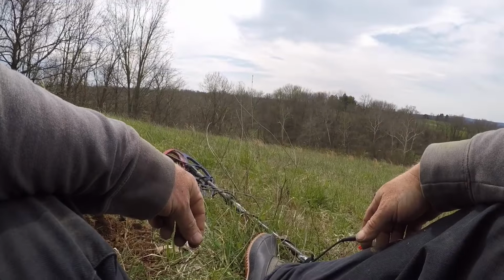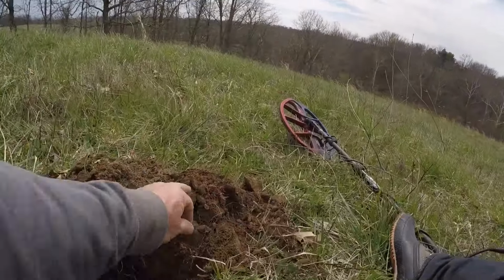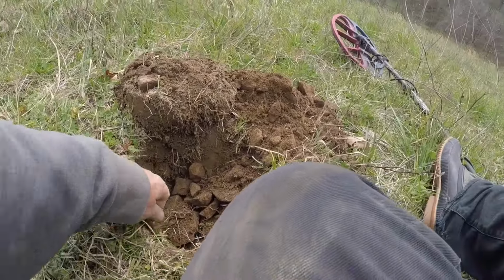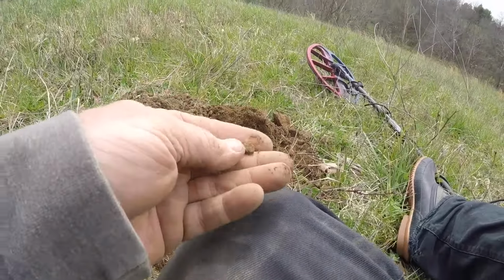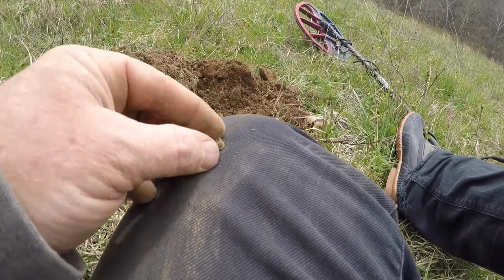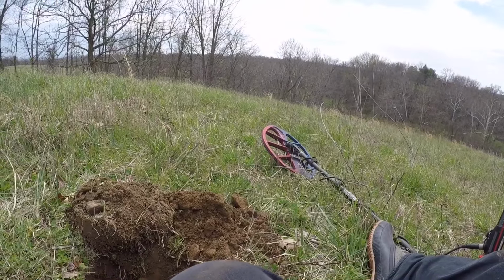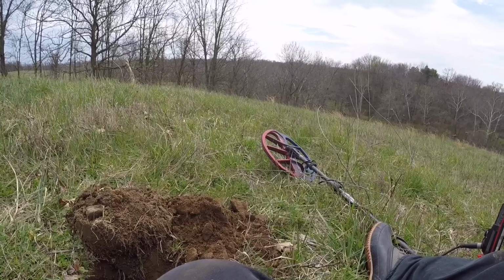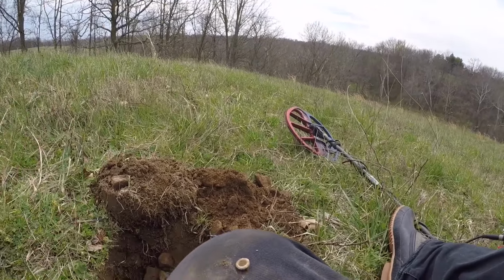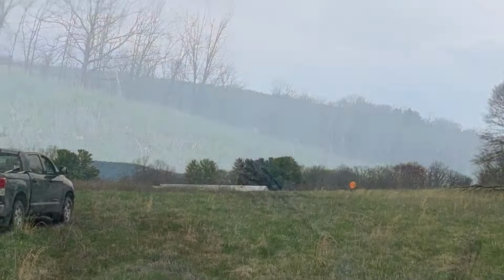I just spent 10 minutes digging one. I was like, man, it sounds too good to stop, because the ground is just full of rocks. These big rocks are everywhere. You put your shovel in there and it hits those and you can't go more than a couple inches, and then you start prying away rocks. All that work, and I got like a modern button. Frustrating, but it's fun detecting like this, even though it's not always easy. There's a lot of digging involved. But anyhow, I am not complaining. I have got some incredible finds. We're not done yet. Let's keep on going.